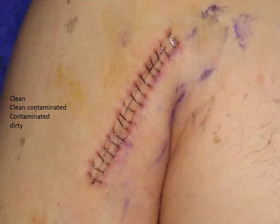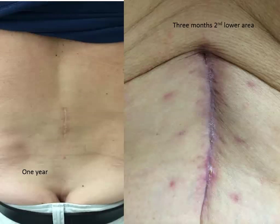Not really. So contaminated is like bowel, like a bowel resection, and you have spillage into a cavity where there are bacteria. So you cut the bowel and then you have gross spillage into the wound. Clean contaminated is maybe a clean bowel case or a respiratory case, and dirty is, obviously, a very contaminated wound.